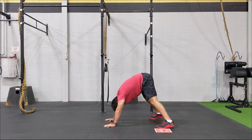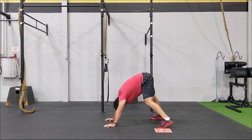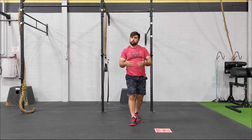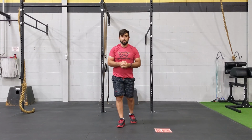Calves, you'll feel that a little bit there. If you want, you can kind of pump out your calves, feel a little bit of a stretch there. Hang out in that position for about 60 seconds, guys. Make sure you're breathing. Get your heart rate down after that workout.